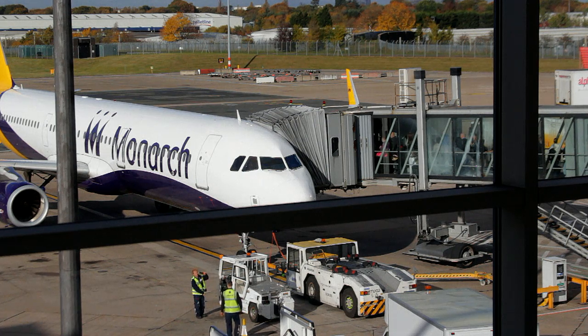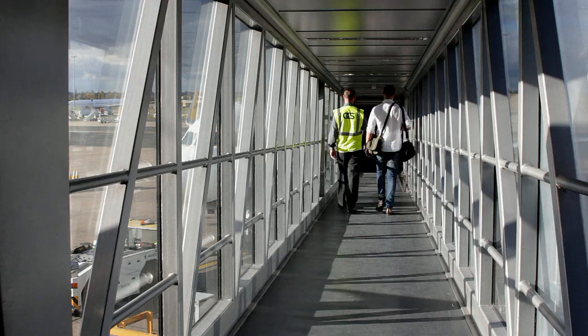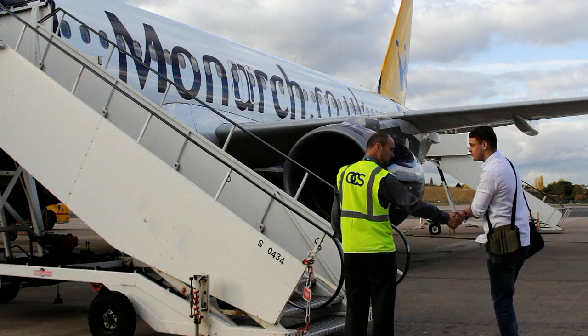There are several ways that you may get to the plane itself. Usually, you will go through a short tunnel up to the plane door. You may be shown to a bus that will take you to the plane. You might have to walk a short distance to the plane and up some steps to the door.